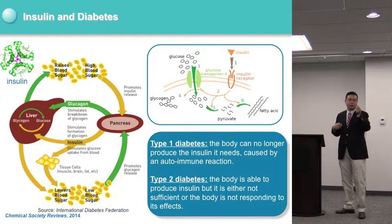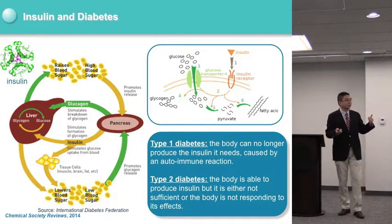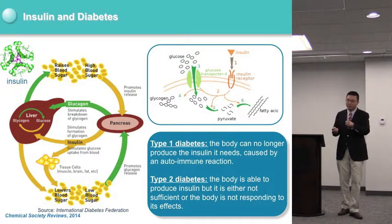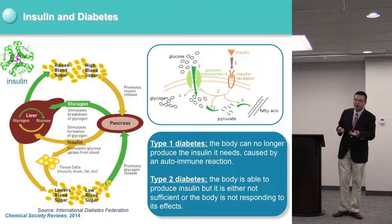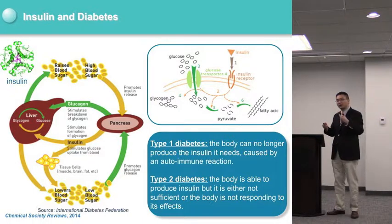And the active form of insulin can bind to the insulin receptor on cells, especially in muscle, liver, and fat tissues. Just like a key opening a door, it lets glucose go inside the cells to perform downstream metabolism, okay? And then glucose is taken up by the cells from the serum, inside the cells.